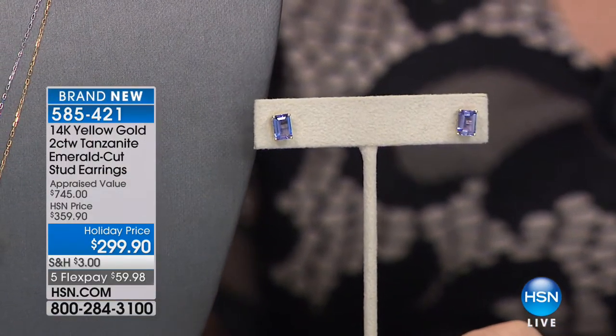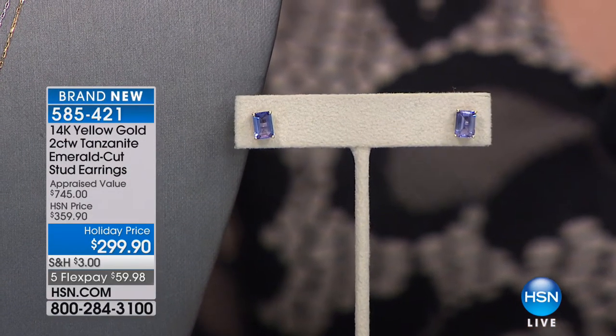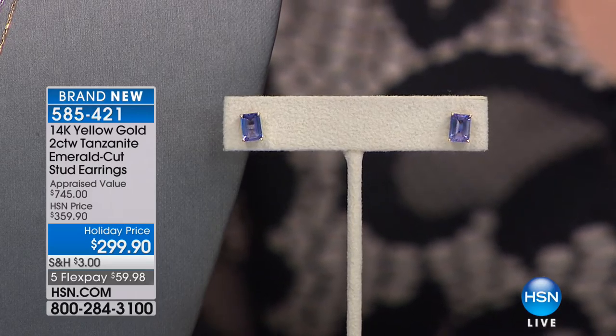But I want to congratulate everyone who's getting this ring. To match 5x6x4 emerald cuts is a great, great deal. And we do have the matching pieces, so keep shopping. We'll keep you posted on the ring. Here are the earrings at $299.90.